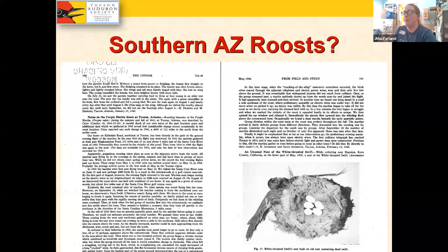But it is also something that we're going to be looking for in southern Arizona. They do these communal migration roosts in southern Arizona. It is less dramatic than what you see in the eastern half of the United States, where they're just more populous. But they still do it. So here's another old-timey document. This is from The Condor again, from 1943, where someone submitted a note from Tucson, Arizona, about the martin roost in Tucson.